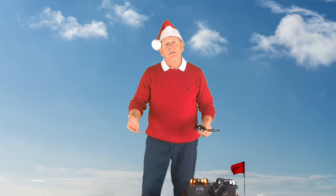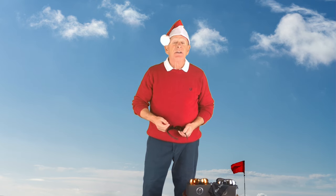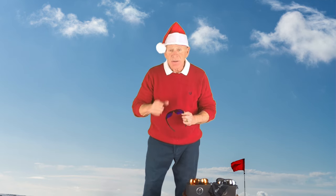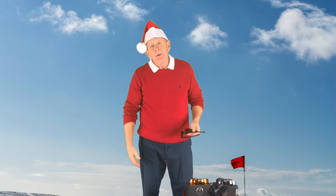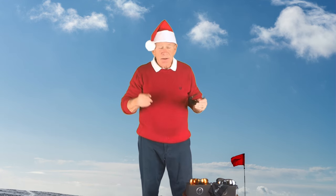It's really hard to pick out that perfect gift for the golfer on your list. I'm here to give you a few options today. Number one is our sunglasses. We've got different tints: blue, gold, and a dark color, just to match any ensemble you happen to be wearing that day. Now there are two very important points about these sunglasses.